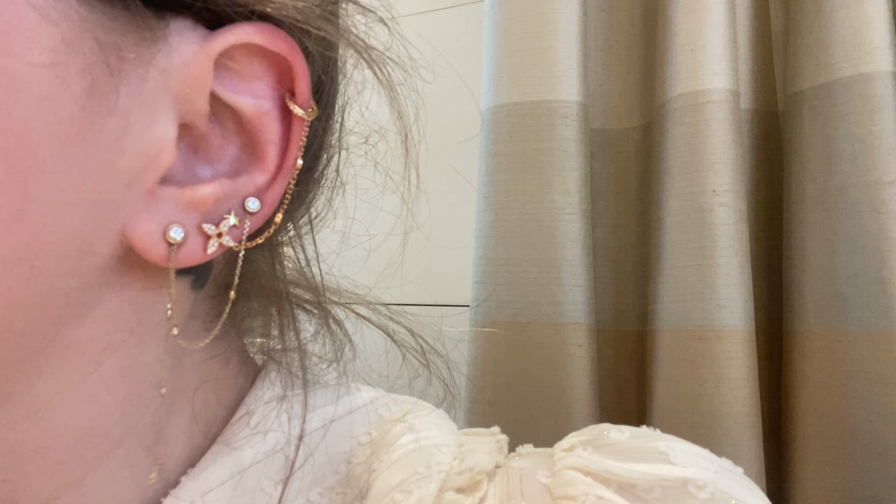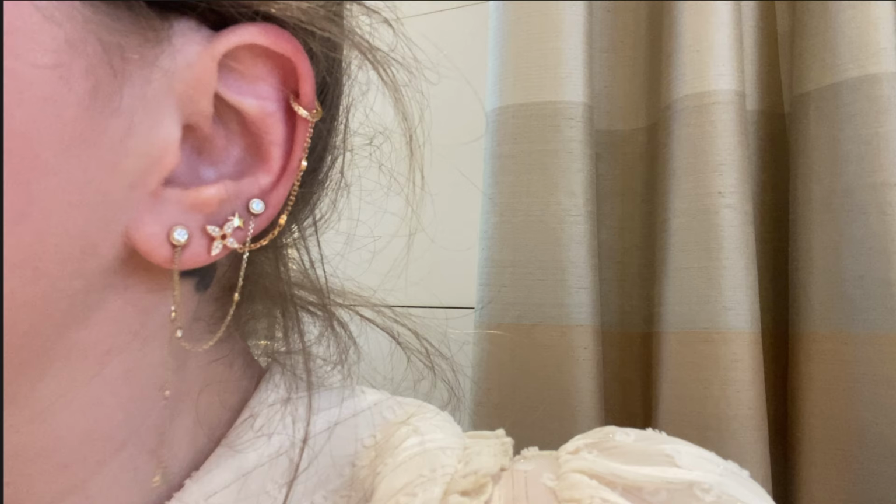Okay, so what do we think of this little ear cuff? It's so pretty with the little Louis Vuitton bloom. You don't need a piercing up here, it just attaches. And it's so gorgeous. I'll give you a little close up. Hopefully you can see it, but I'm just gonna pause it here really quickly just so I can show you guys. So I'm actually only wearing one Louis Vuitton piece, and it's the very top one, the cuff, which connects to the second earring, which is that little bloom. So that's one piece from Louis Vuitton.